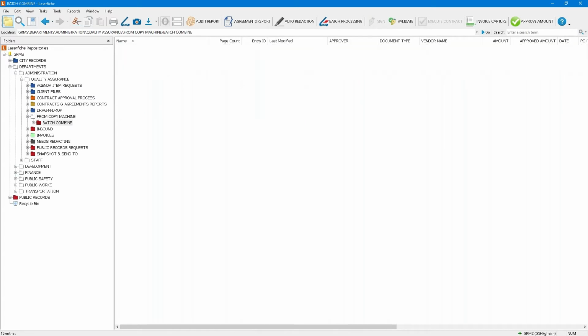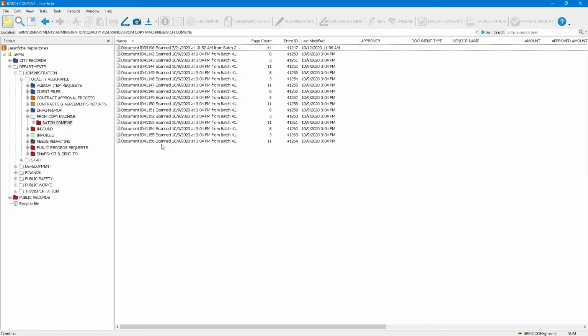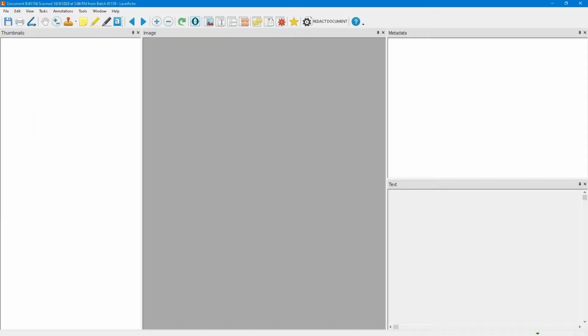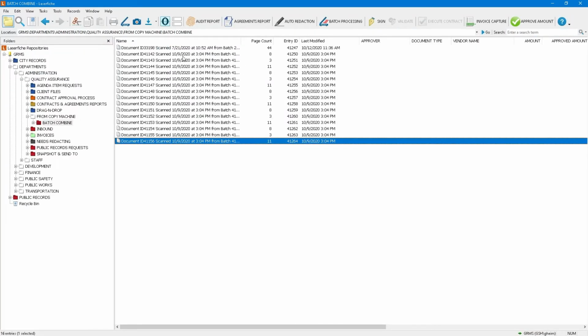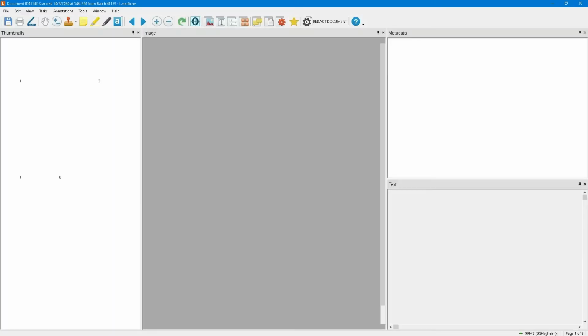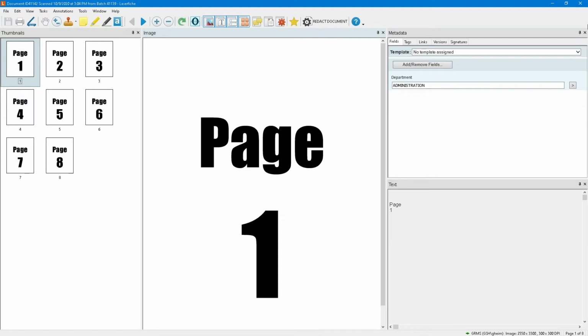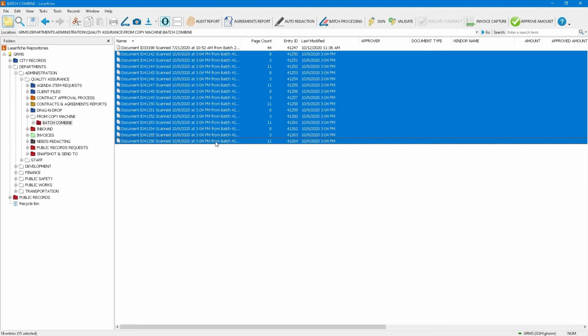multiple selection. So here we have, and I'm just going to go ahead and open one of these documents. I've got this as a basic setup. So we've got 11 pages in this document, right? And these have all been broken out. You've noticed that this one's 8 pages, and there's 8 pages. Now, let's pretend that these came in as a batch.